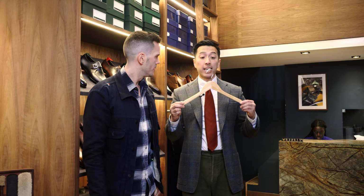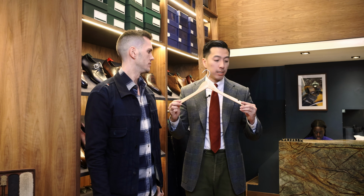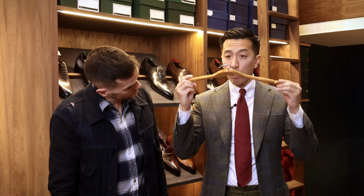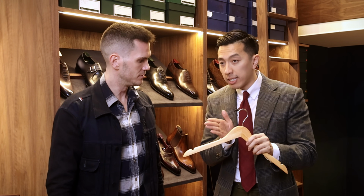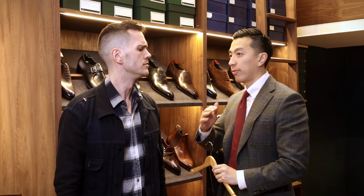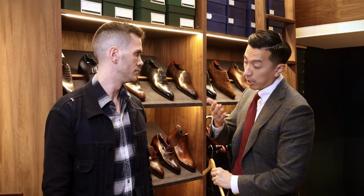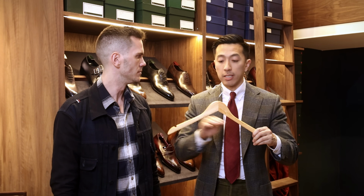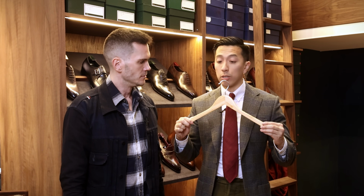So first off, it is wood. It is real wood, believe it or not. But looking top down, as you can see, it's still relatively flat. What you want a good hanger to do is emulate human curvature so that it provides support through your tailored clothing or your denim jackets and so on. This one doesn't have a trouser bar, so you can't put trousers on it.